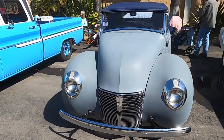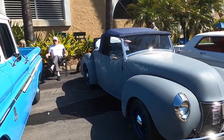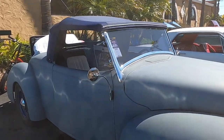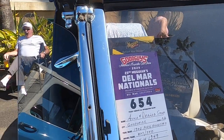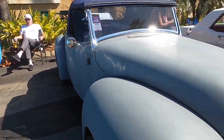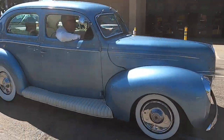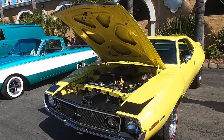This one I have questions about. It is supposedly a 40 Ford. It is heavily customized and well executed customization. There's no flaws in the execution of it, but I'm not a fan, to be honest with you. Of course, a bunch of other gorgeous cars.